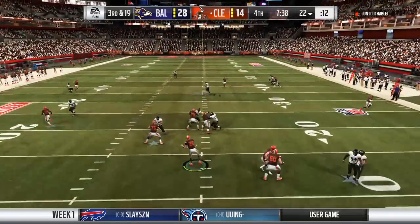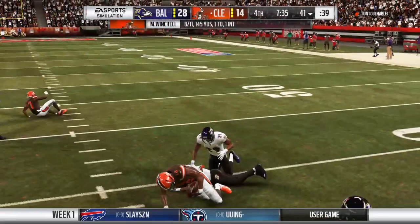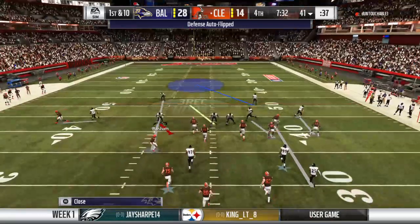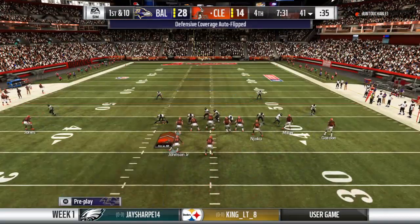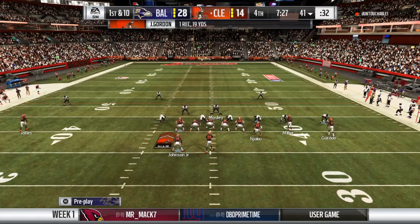Back to throw. That's complete. It's Gordon. And they get him down, but not before he takes it across the 40-yard line. First catch of the new season for him, and he picks up the first.